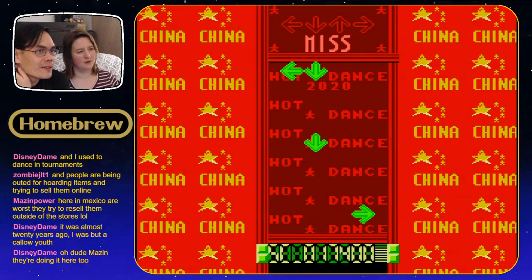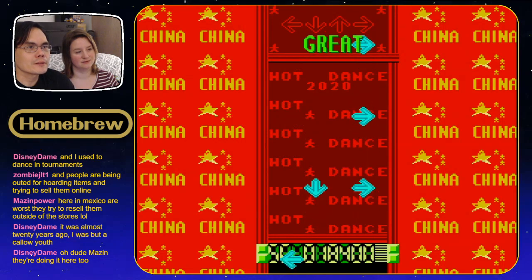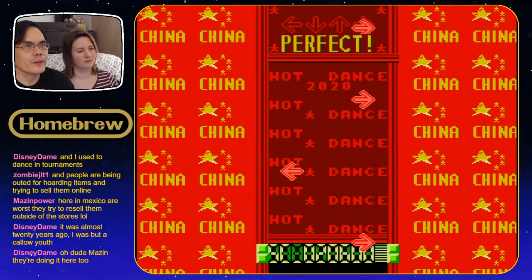Wow. When I'm playing Dance Dance on a controller, you just sort of have to trust that the arrow's going to hit on the beat and you have to look ahead. Gotcha. Because where are you actually supposed to hit it here? You're supposed to hit it as it crosses the arrow up top. Oh, that makes sense. That doesn't give you much time.